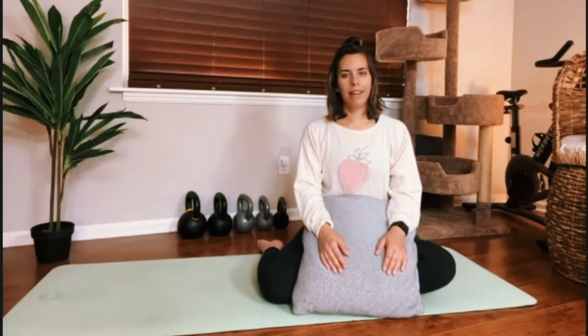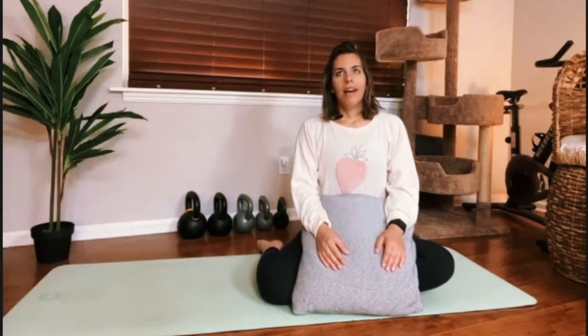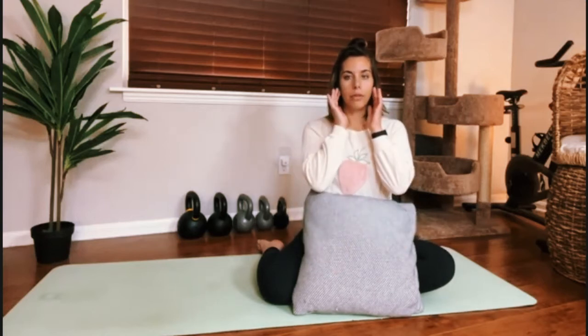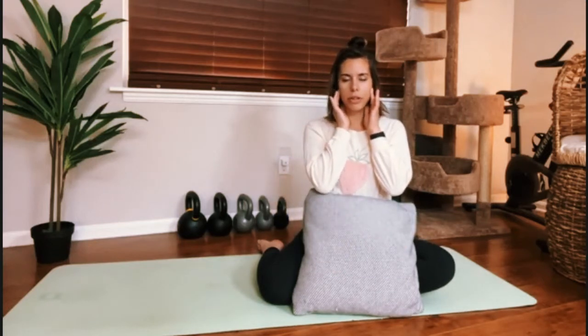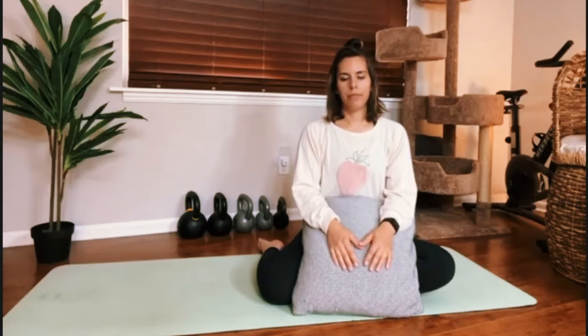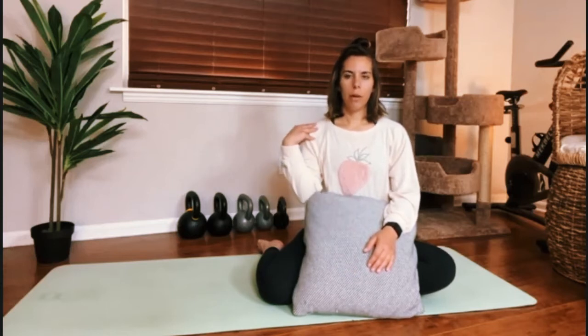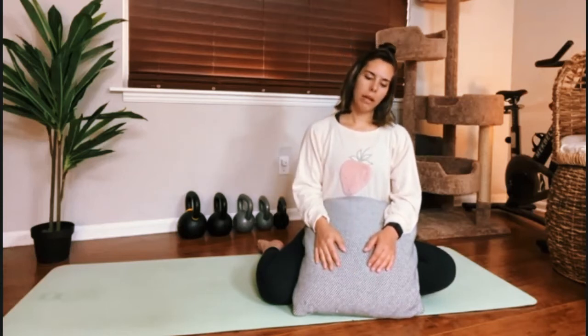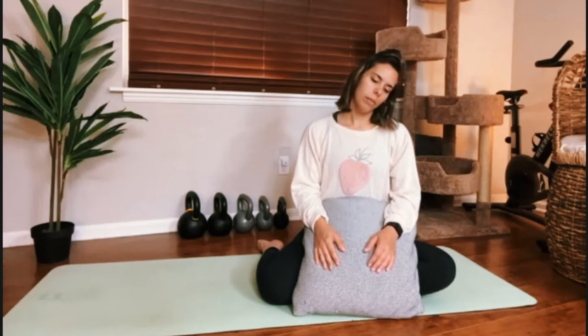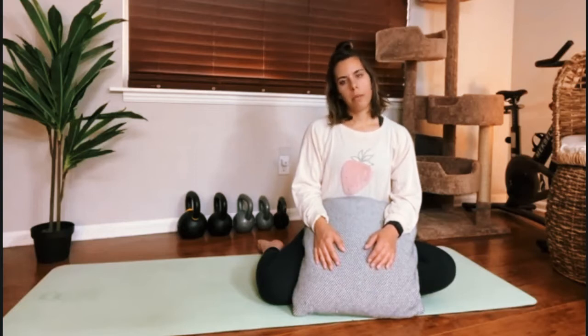So we are going to find that nice strong posture just for a couple cycles of breath, letting our spine be nice and tall. Maybe you relax through the jaw. You can even bring your fingertips, index and middle finger, to your jaw. Maybe give it a little massage if it's feeling a little tight. Awesome. And then dropping right shoulder down, I'm going to tilt my left ear towards the left shoulder. Big breath in and out. I'm going to go to the opposite side.